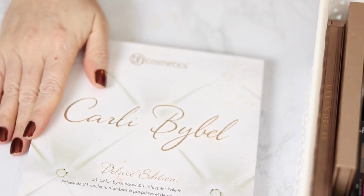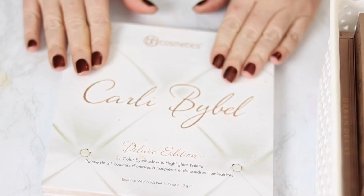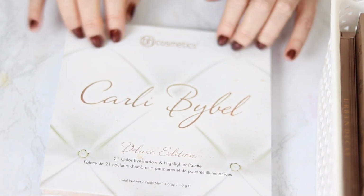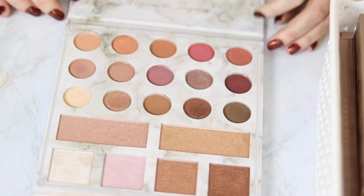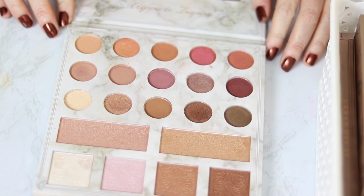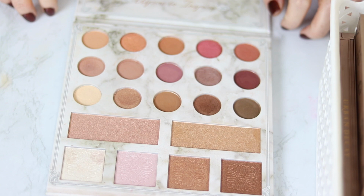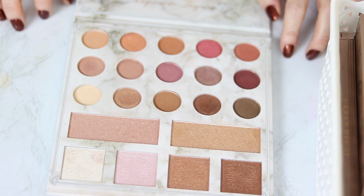Okay, we're going to move into palettes. And the first one is a large palette I'm getting rid of. This is the BH Cosmetics Carli Bybel Deluxe Edition palette. Y'all, I have loved this palette and I have worn it a ton. And as I even open it up, I'm like, do I want to get rid of that? But the answer is yes, because I never reach for it. It has been months since I have even thought about reaching for this.